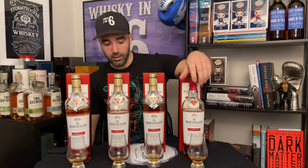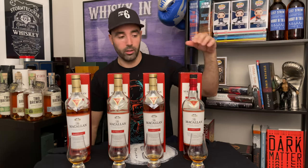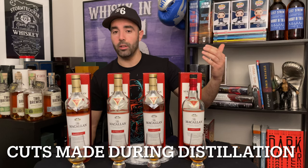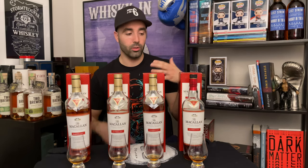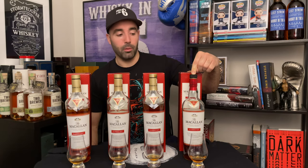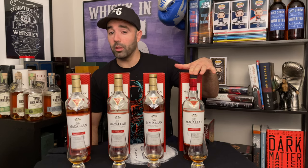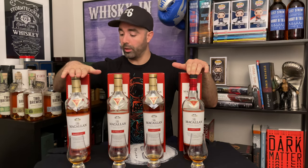You can tell next to these ones that it's a lot darker in color. These are all natural color. Because of the classic cut style, it's the way they cut their whiskey, these all have a very similar profile. So they're all really good. The 2017 is the best in my opinion. Also probably the oldest, or at least equal to what I think the 2020 is.